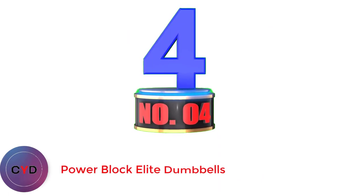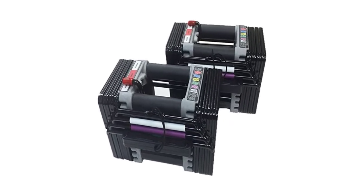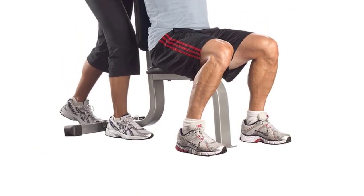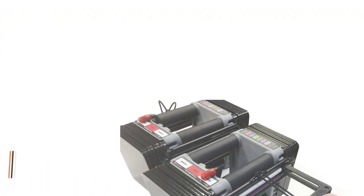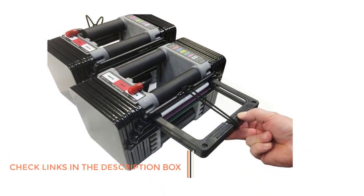Number 4. Power Block Elite Dumbbells. Power Block was the first company to come up with the idea of quick weight adjusting dumbbells. Up until then, the only adjustable dumbbells were the ones which you manually load and unload plates, fastening the bar with a collar. Even though the original Power Blocks were invented 2 decades ago, the company kept upgrading and tweaking the models. The Power Block Elite is the company's best-selling model, and is one of the highest-rated adjustable dumbbells on the market.